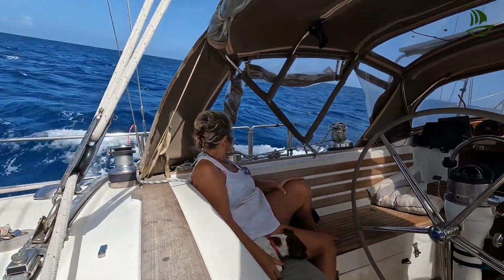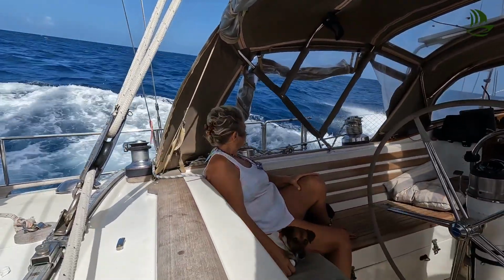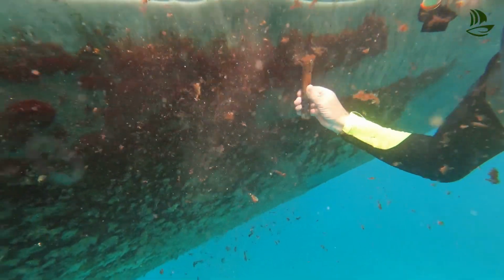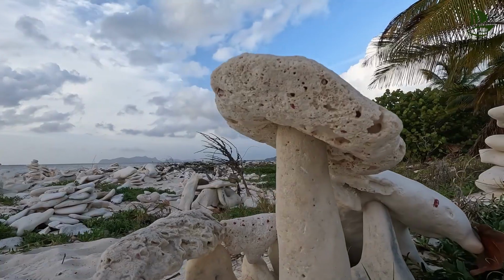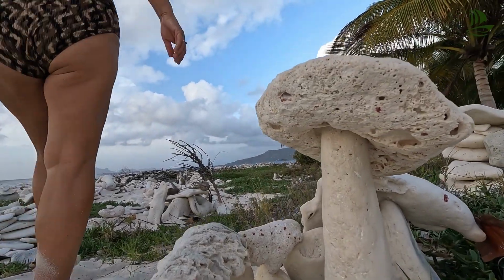One of the greatest aspects of being in the Caribbean is how close each of the islands are. We're heading to Grenada back to Carriacou. We do a bottom job on the boat and find our pink beach paradise island.